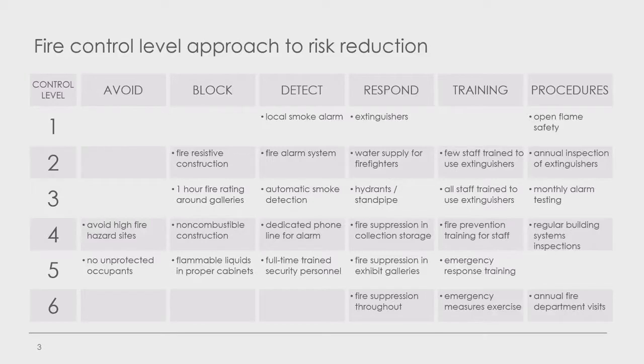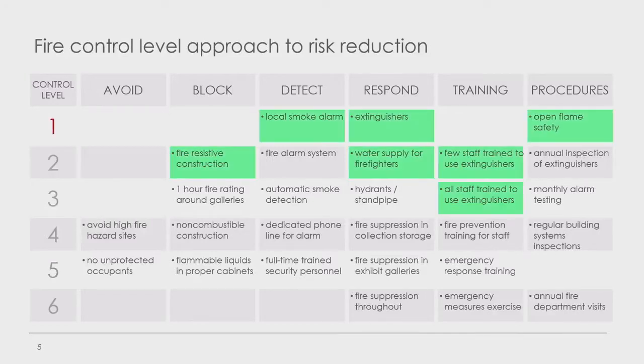This is possible since the effective control level can be increased. In this example, from control level 1, which you see here, to control level 2, simply by installing a fire alarm system and ensuring that fire extinguishers are inspected annually so that they can be counted on to function when they need to. This improvement is not expected to change the frequency of fire incidents, but will reduce the likelihood of total building fires.